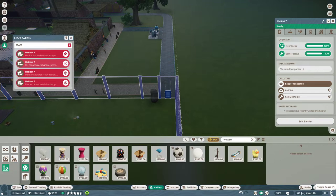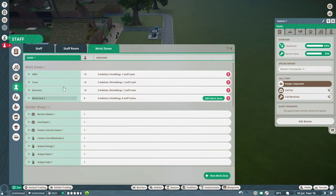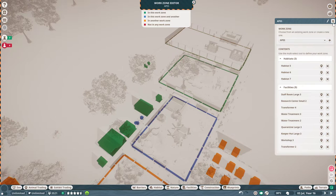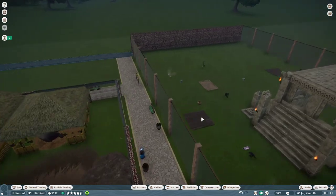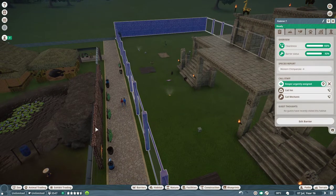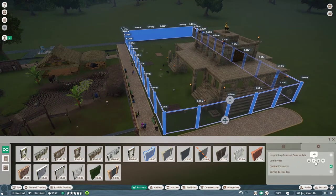Okay. So like we did on the other one, we need to edit the work zone. We're going to go ahead and keep it in here. There we go. How are we doing on our barriers, by the way? Oh, wait. No, we didn't do. Have to remember to put these on here.